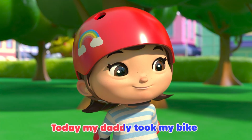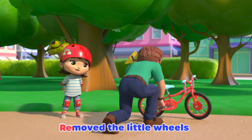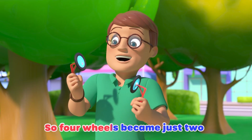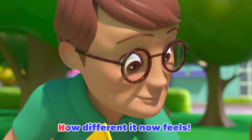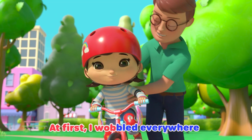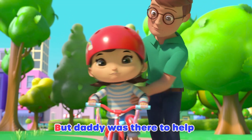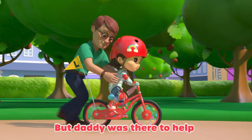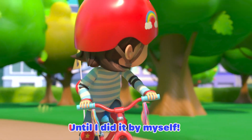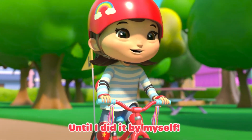Today my daddy took my bike, removed the little wheels. So four wheels became just two, how different it now feels. At first I wobbled everywhere, but daddy was there to help. I got more and more confident, until I did it by myself.